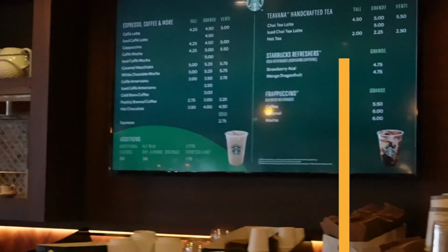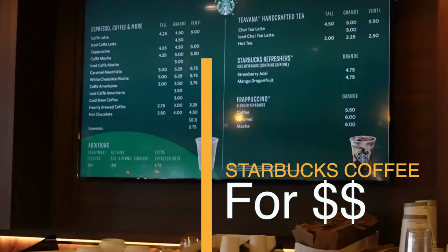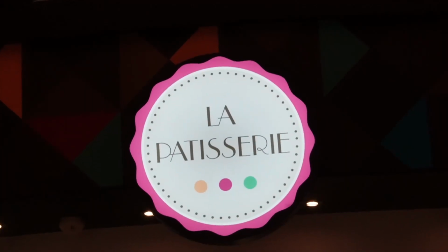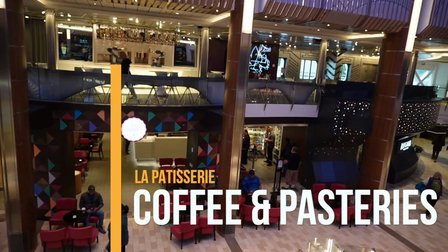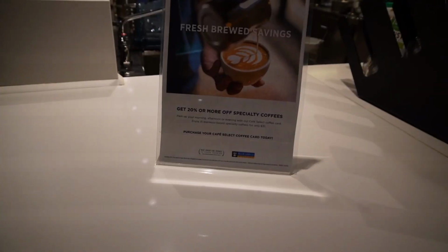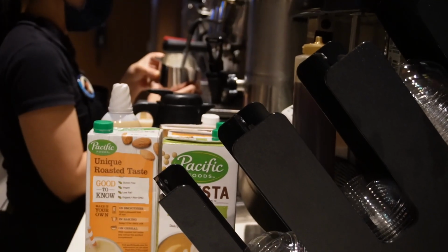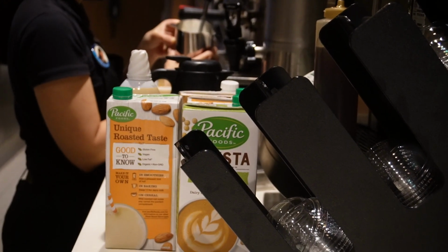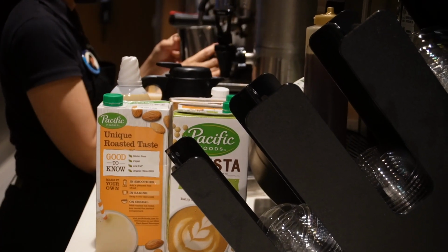If you're wanting additional coffee, say a latte or a macchiato, you can buy a coffee at Starbucks, or you can use a restaurant called La Patisserie downstairs. It's kind of like a cafe, and they do use Starbucks products, and your coffee card is good there, and so is your drink package if you have one. And if you're a Diamond member, with 4 drinks a day, coffee works here. You can get one free. And also there's some great pastries to buy.